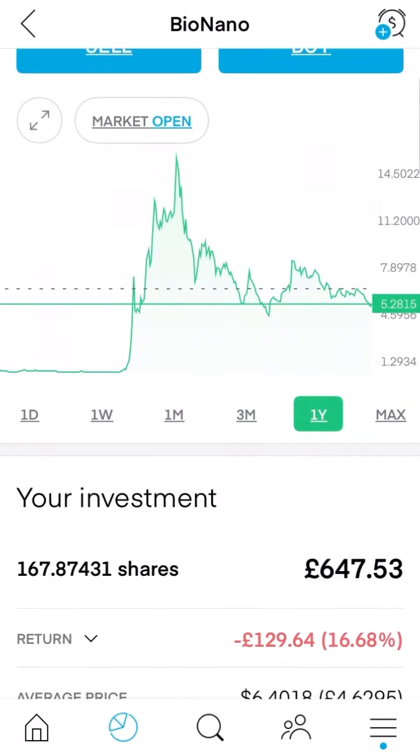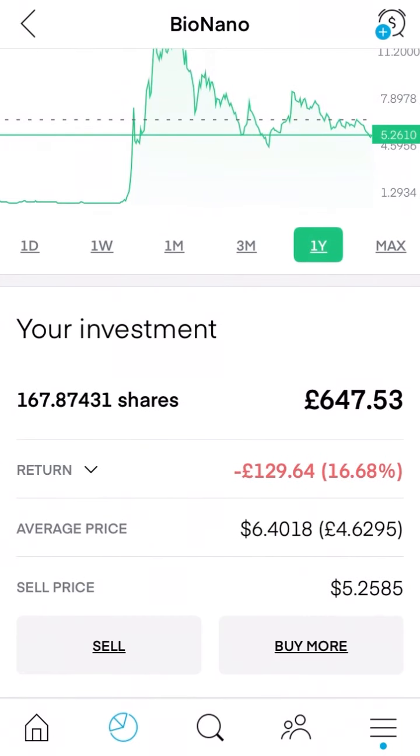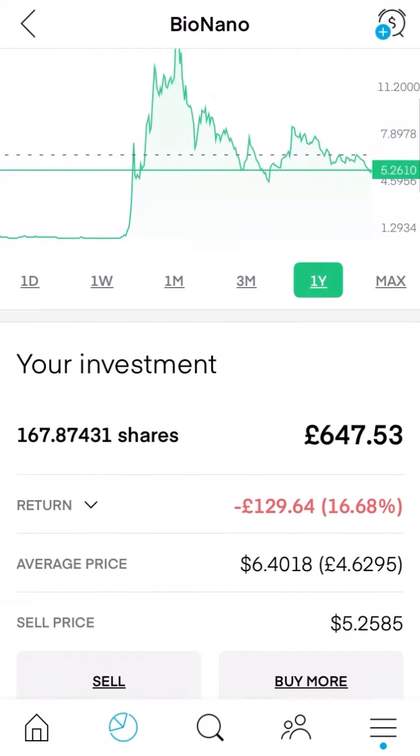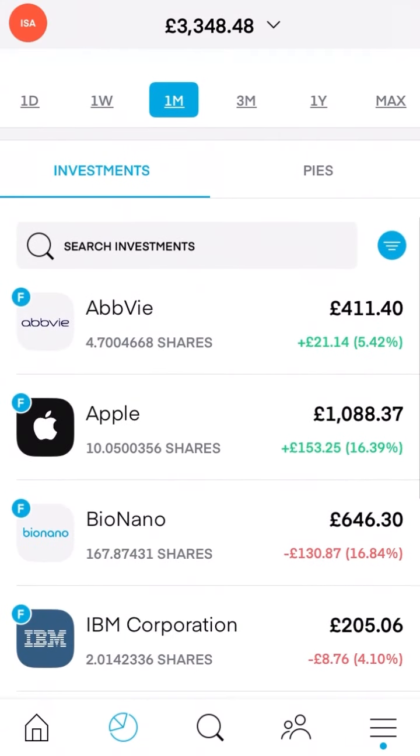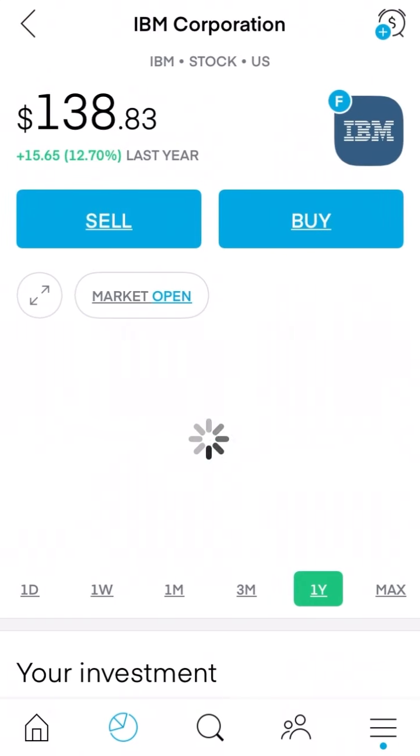above 15 and beyond. I did sell my BAT shares and purchased another 30 or 40 shares of this stock. So I now own 167 shares, and I'm down 16.68%. But again, this is one I'm holding for the next 5 to 10 years minimum. So that's BNGO. And then next we have IBM Corporation.